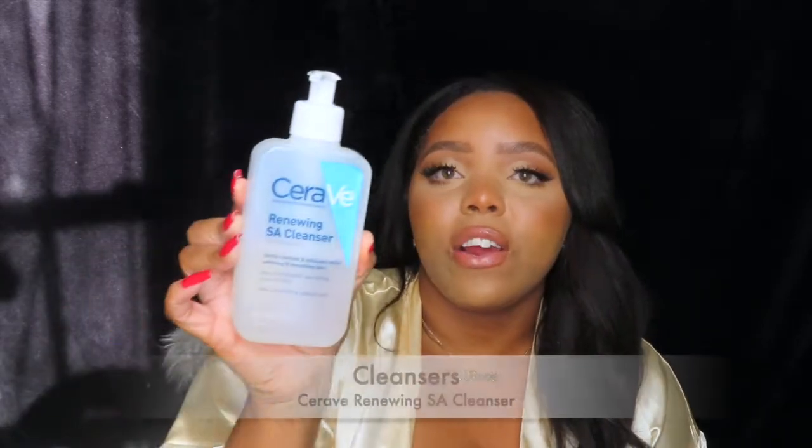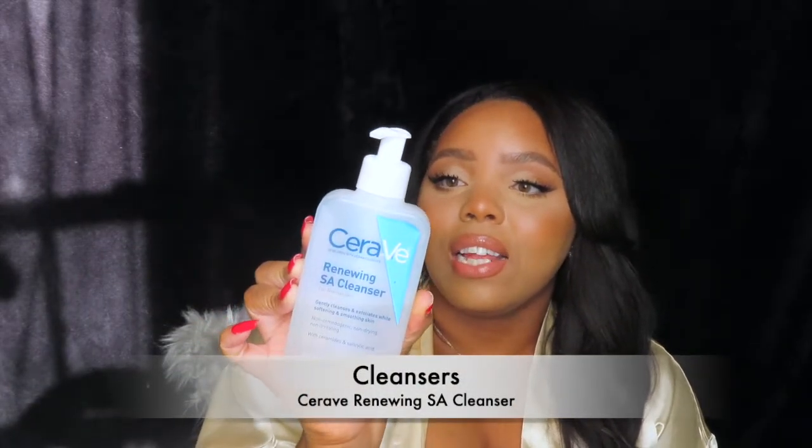When I first got that toner, I was like, you know what, if this is a glycolic acid, I should find something that has salicylic. That way I'm getting both my AHA and BHAs in my skincare routine instead of it being in one product, because at the time I was scared. So I got the CeraVe Renewing Salicylic Acid Cleanser. This is supposed to, I believe, really help with dark spots and acne and things like that.